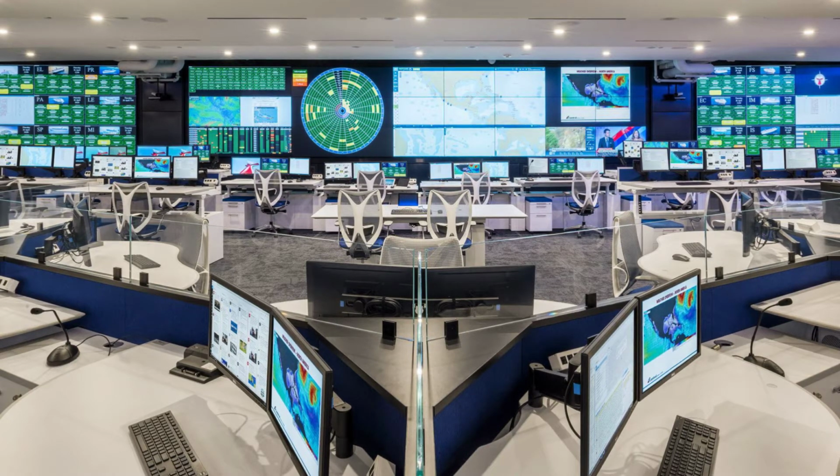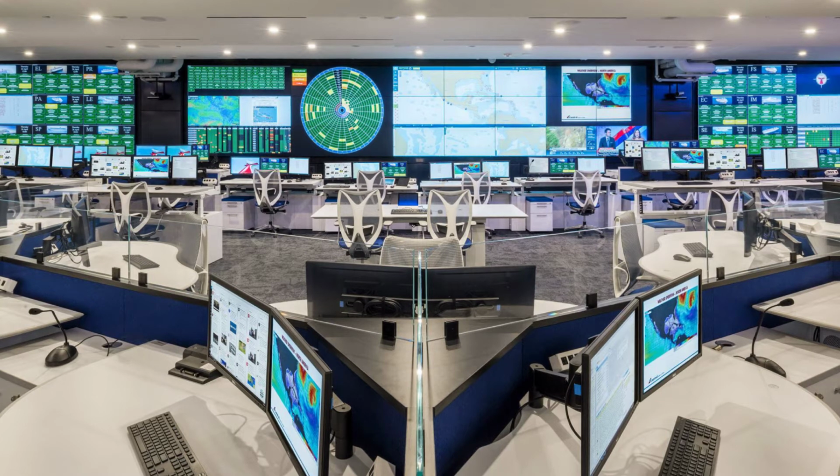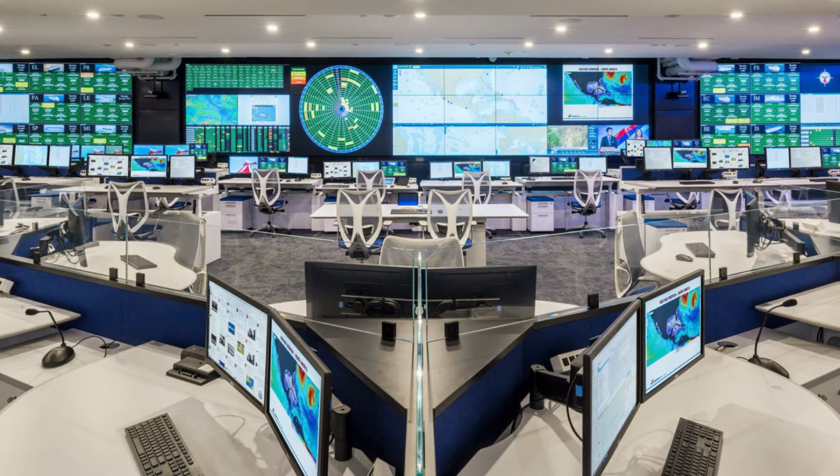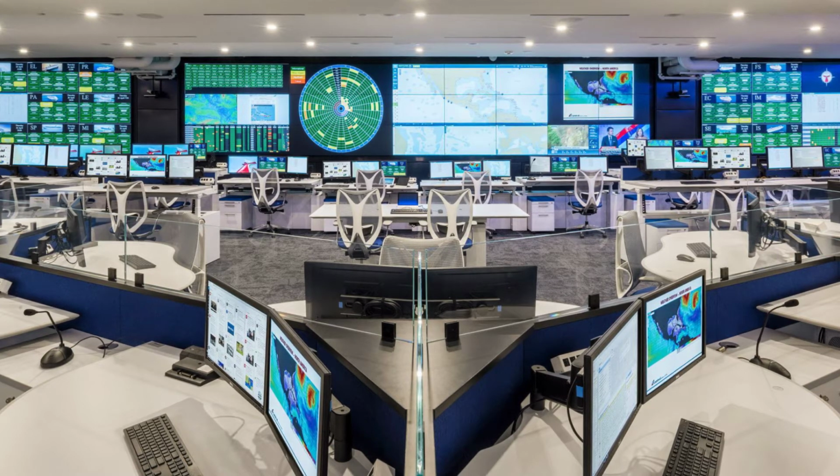Then moving along to the audiovisual portion, the displays really need to be very high grade so that they can be on 24 hours a day, 365 days a year. But the displays really are the front facing feature of the audiovisual system.